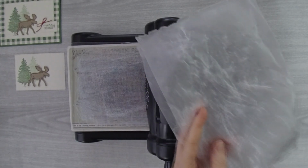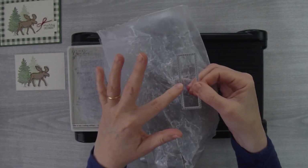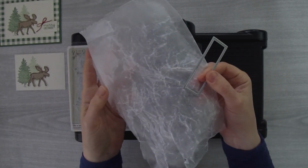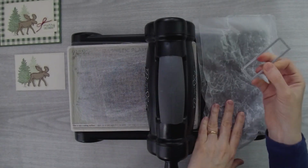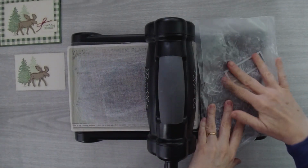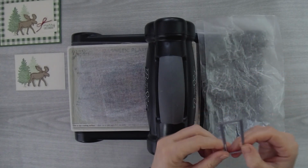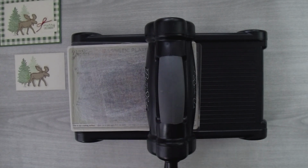With your stitch rectangle framelets or anything that has stitching or little holes on it, what I do is I keep a piece of wax paper right beside my die cutting area, and I just take my die and rub it over the cutting side over the wax paper. It helps release the die so much more easily.